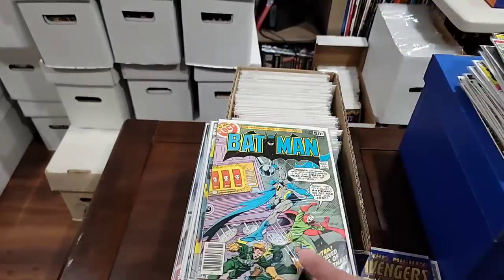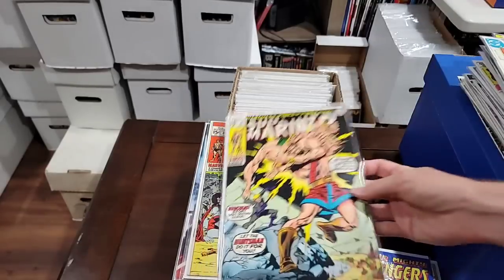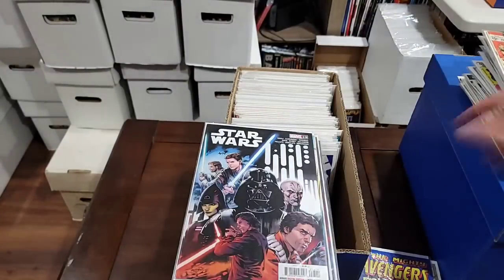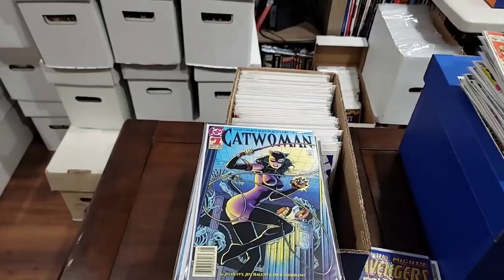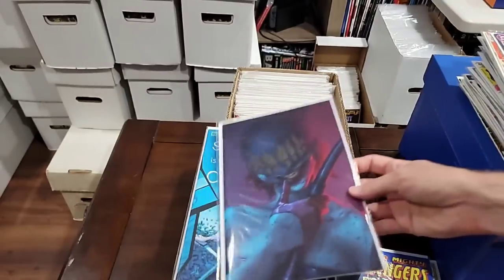We're pulling Batman. All the Batmans we're pulling. We'll pull 25 cent Avengers, 15 cent Submariner. You have to, right? Oh, I forgot. We're pulling Star Wars because we are. Catwoman 1. Yeah. Something's Killing the Children.